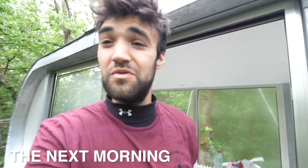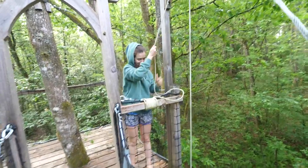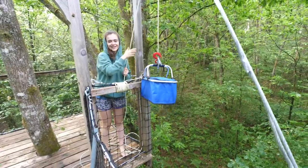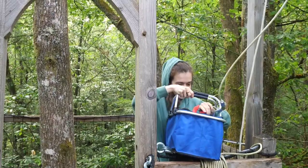Very warm good morning from the treehouse that feels like it's in the Amazon. And supposedly how breakfast works here is they leave it downstairs and we pull it up. So let's go see if the breakfast is here. Is it there? Yeah, it's there. Ah, that's so awesome. Is it heavy? Quite heavy. That's awesome. Be careful. Don't drop our breakfast. So freaking cool.